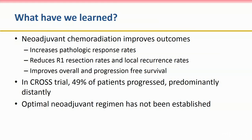So what have we learned from these multiple studies looking at the use of neoadjuvant chemoradiation? Well, it definitely improves outcomes. It increases pathologic complete response rates. It reduces the R1 resection rates and local recurrence rates, and it improves overall survival and progression-free survival. But despite that, in the CROSS trial, almost 50% of patients still progressed, and that was predominantly with systemic progression. So we really haven't found an optimal neoadjuvant therapy option for these patients.